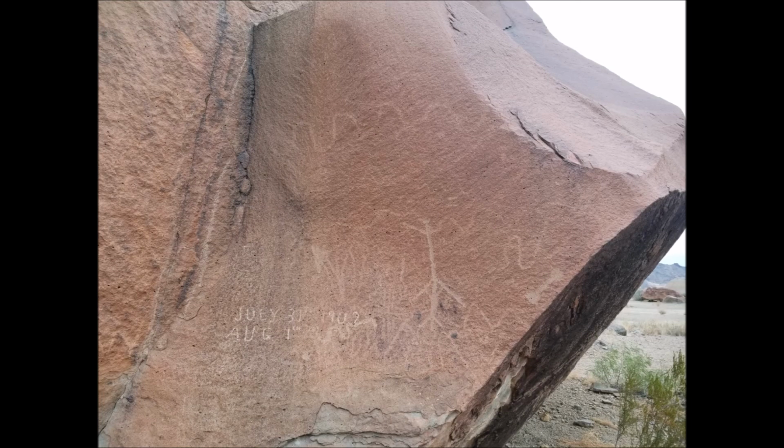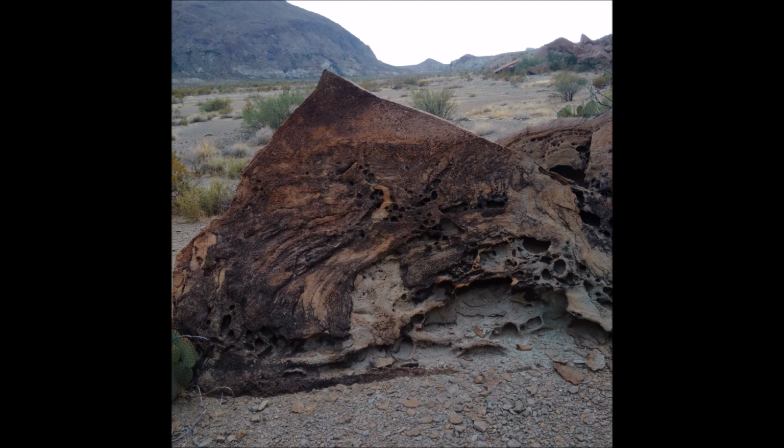So once again, we had to get going, and we found some more damage. Again, 1902, probably the same people. But if you decide to take this trip, spend as much time as you can, because there are fascinating rock formations in that area as well. And this is a picture of one of the rocks that I think is really particularly fascinating. Looks like a lava flow.